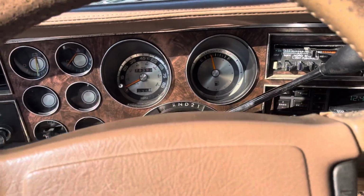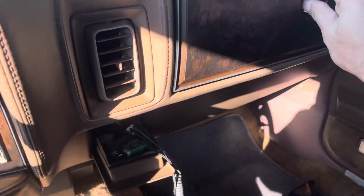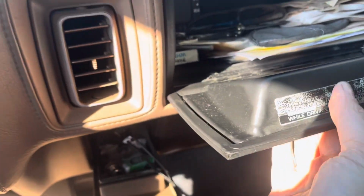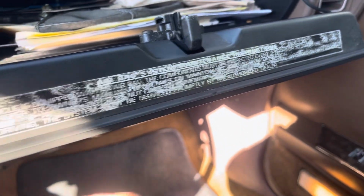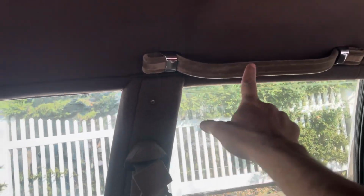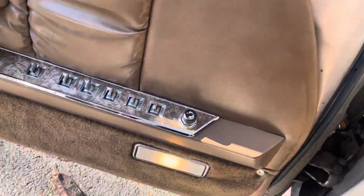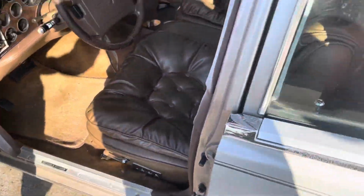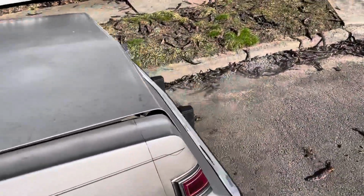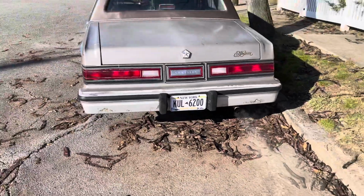This was a luxury car, also set to compete with the Cadillac. So they did a pretty nice job on these. Trunk release. Airbag warning. Beautiful car. Grab handles for the rear passengers. Reading lights. It's a nice car. Anyway, runs great.